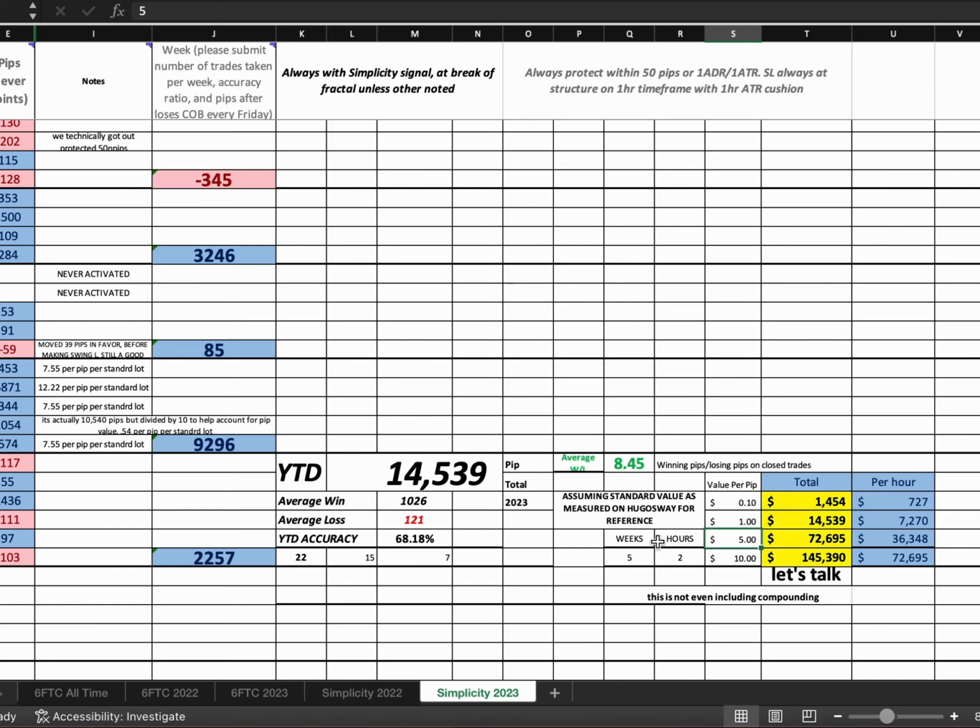And again, the standard lot size is called standard for a reason. That is this right here. That's $10 per pip. Please take a look at that. Look at what that makes your time worth per hour. But I'm not going to spend a whole bunch of time going through this. I would completely get lost in the sauce just trying to explain this to people.